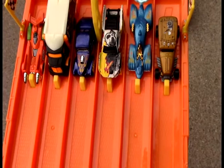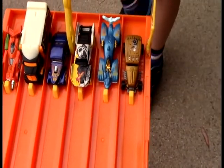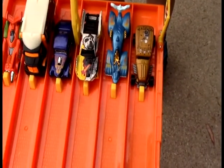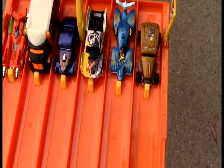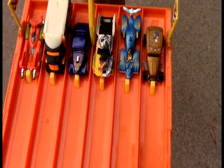Okay, guys, so in this heat, it's another new car. This is the Finkelstein, whatever he is, and it's the Midnight Auto. I love that car. It's a cool looking car, guys. We have, is that a dragon? We have a dragon car, guys. We have a Baja Team Hot Wheels. Now, it's supposed to be a hyper fast car, guys. Lane 3 will definitely be one to watch.